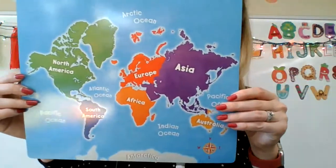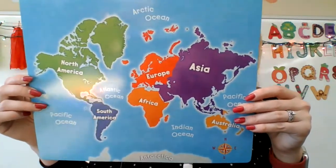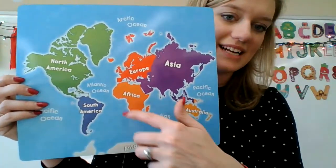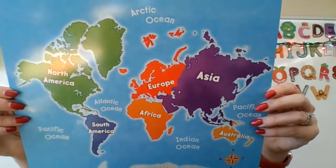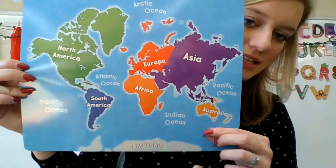Earth's oceans are giant bodies of water that are all connected. However, we usually think of them as separate oceans. So really they are connected, but they turn into different oceans at different points. A compass rose shows the 4 directions. This is a compass rose right here.